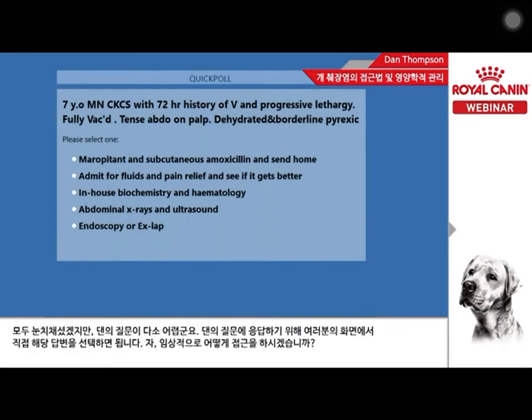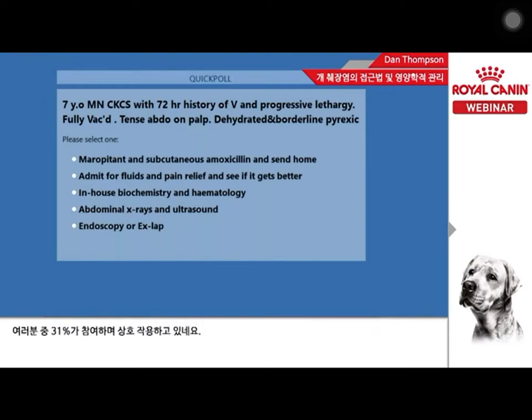So Dan's got some particularly challenging questions, as I'm sure is already obvious to everyone. All you need to do in order to vote for this question is just select directly on your screen the corresponding answer. So how would you clinically approach this case? I can see, Dan, that 31% of people, and growing, are interacting with you nicely. I'll just leave the poll running for a minute or so and then close it and share the results. More the merrier. Yes.